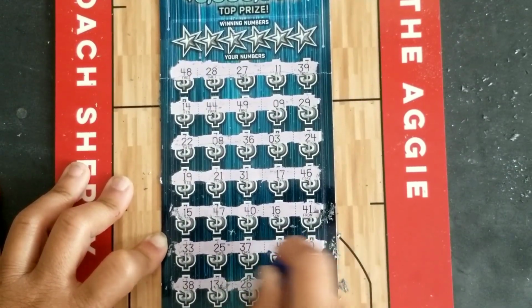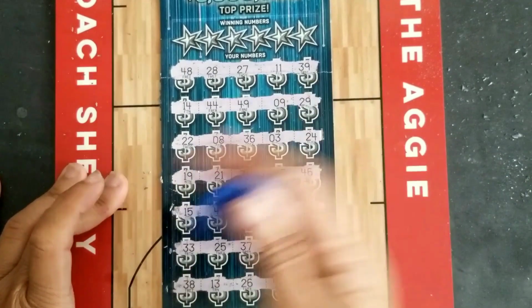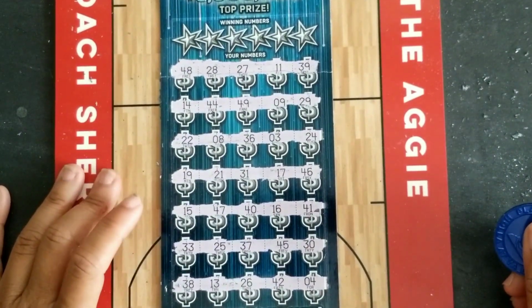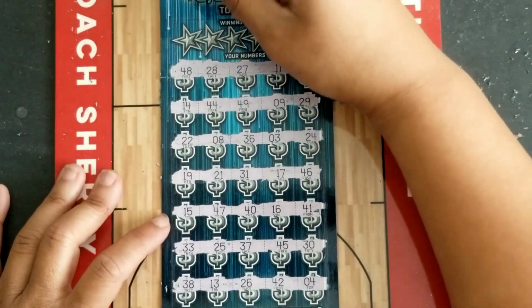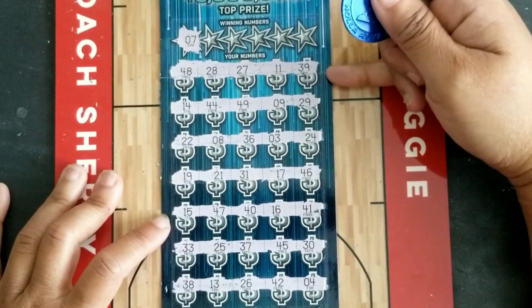Alright, no multipliers or money bags. So I've played this ticket, I don't know, this is probably my third session playing it, but I've gotten the money bag many times, considering the short amount of time that the ticket has been out.